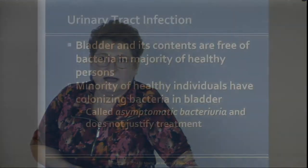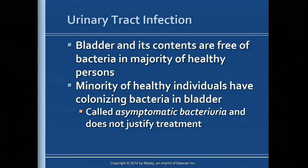All right, so the bladder and its contents are free of bacteria in the majority of healthy persons. True? Yes. So there are a few people that have some colonizing bacteria in their bladder, and that's asymptomatic bacteria. In other words, there's a few bacteria in there. They're not really causing a problem. They're not growing or multiplying in craziness. They're not causing a lot of symptoms. And that's why we call it asymptomatic.